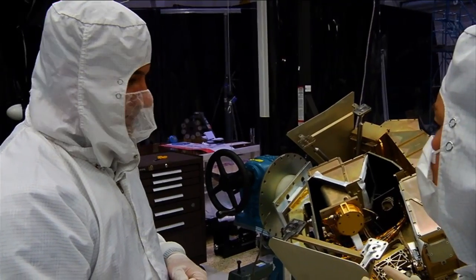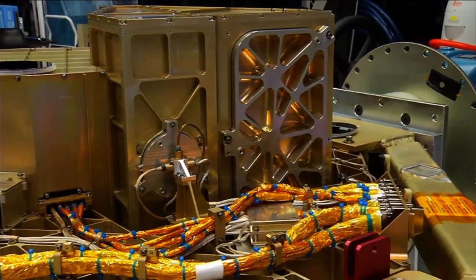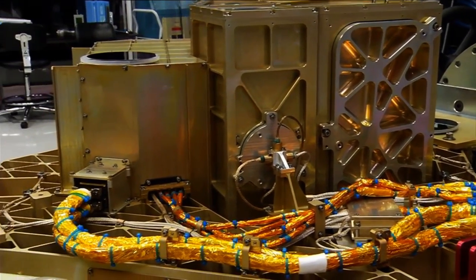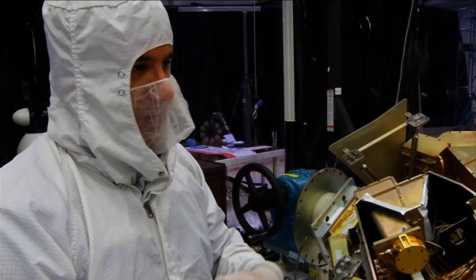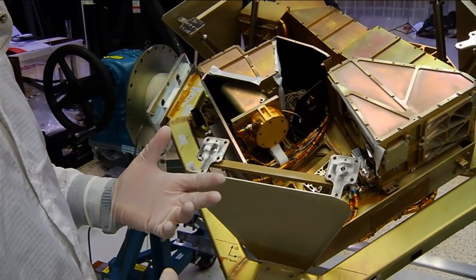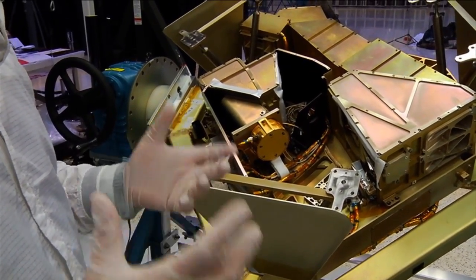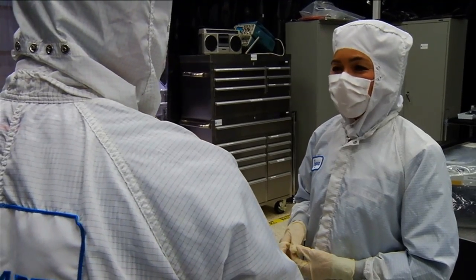Now I understand Fine Guidance has a redundancy built in, right? That's right. The Fine Guidance sensor has 2 cameras and both function the same way. And if we have a problem with one of the channels, we can switch over to the other one and not lose any capability, any performance. NIRISS, our science instrument, can also perform guidance functions. So it's like as if we have a 3rd level of redundancy as part of the Canadian package.